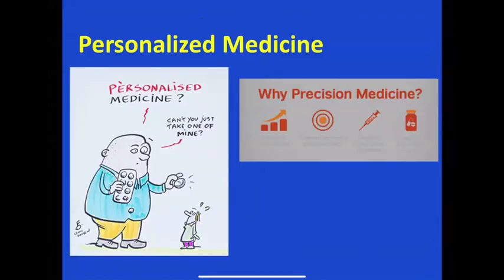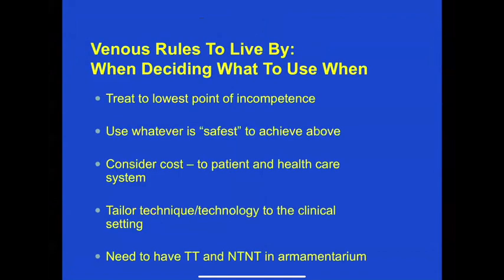So I think, to turn away slightly, it's important, especially in our type of patients that we get in Singapore, that we've gone down a line of personalized medicine, and I tailor the technology that we use depending on the patient and the findings on duplex. All our duplexes are done by certified vascular sonographers as an independent measure before we actually offer surgery. And these are some of the venous rules that I've decided to live by as experience goes along.